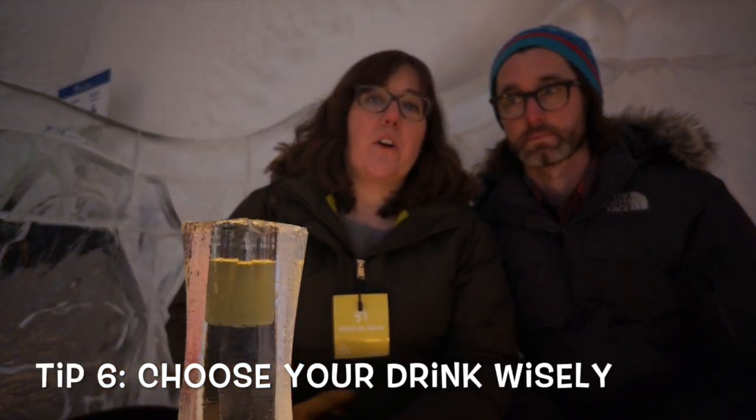So one tip we were given, which we didn't try, was to get a vodka shot first, because the vodka will melt the ice, and then you've got a slightly bigger pour next time.